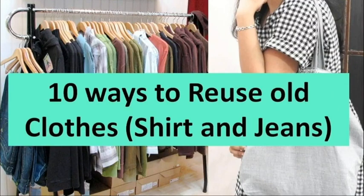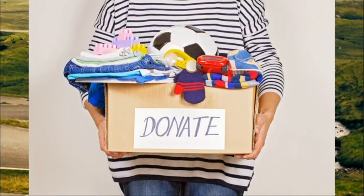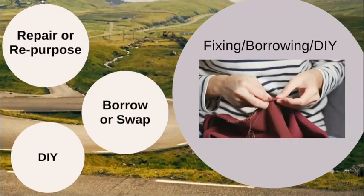Many items can be repurposed. Take for example an old shirt or dress. You can cut it up into smaller pieces and convert it into a dishcloth or a reusable paper towel. If you don't have the use for these items, consider donating. Donating is a great way to help others and keep clothes out of the landfill.